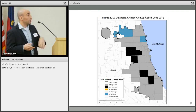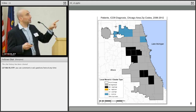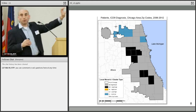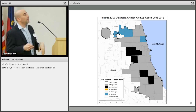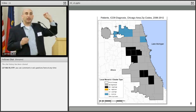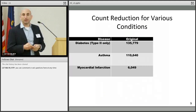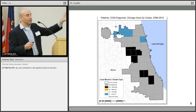So this was from a more recent work that we've done. Here's an example of surveillance. So this is a particular disease, not worth going through what it is, but this is where the hotspots are within the Chicago region. All right. This is what happens if you look at data in a pre-deduplicated form, and I'll show you what happens in a second. So keep this picture in mind.